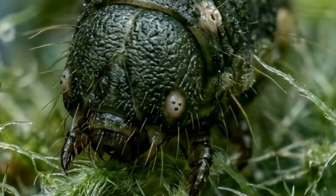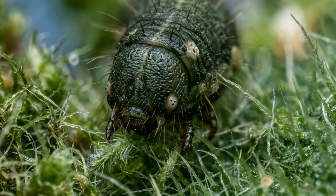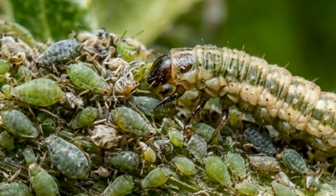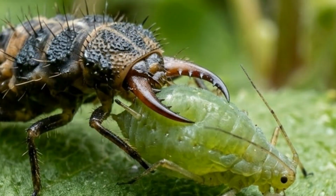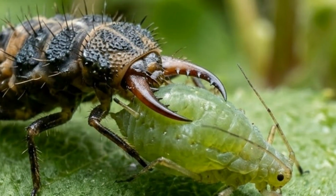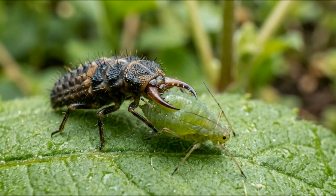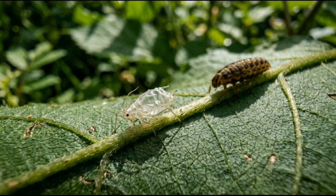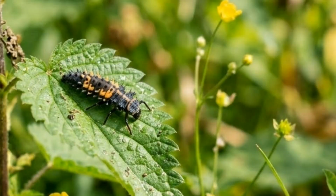The larva seizes its victim with powerful sickle-shaped jaws, injects dissolving digestive juices into it, and literally drinks the aphid from the inside out, leaving nothing but an empty shell. No pesticide could ever replicate this level of targeting precision. Where a spray kills indiscriminately, the larva goes directly to the problem and addresses it at its source. Across its entire larval and adult lifespan, research shows a single ladybug can consume up to 5,000 aphids. In a garden with a healthy ecosystem, aphid populations are controlled automatically.